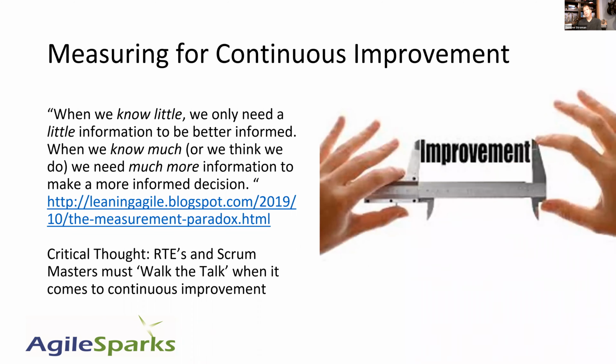And then finally, measuring for continuous improvement. This quote is from a friend of mine. When we know little, we only need a little information to be better informed. When we know a lot, or we think we do, we need much more information to make a more informed decision. The moral of that quote is that early on, you're going to find easy coaching opportunities.